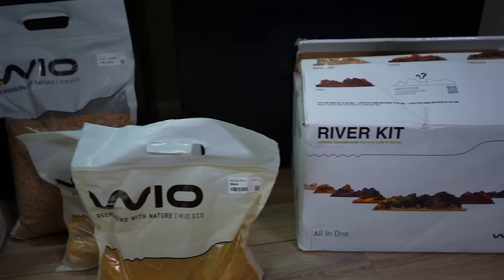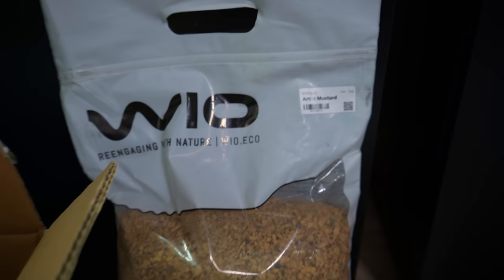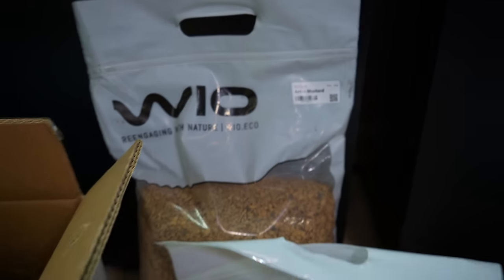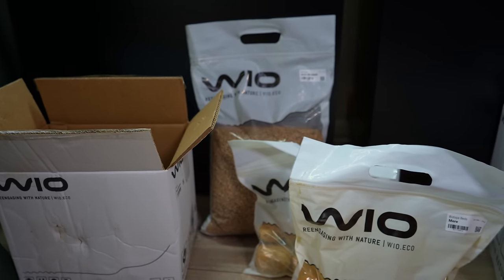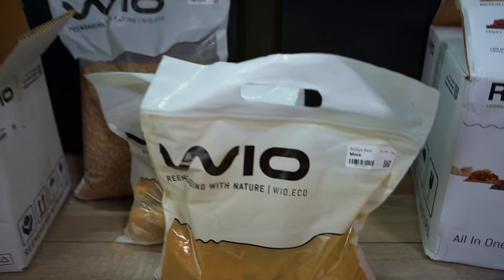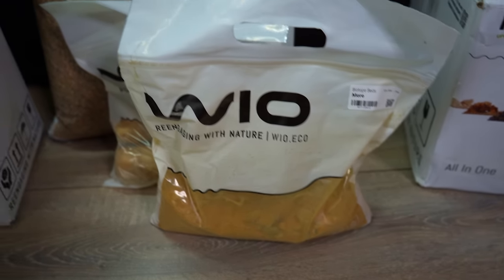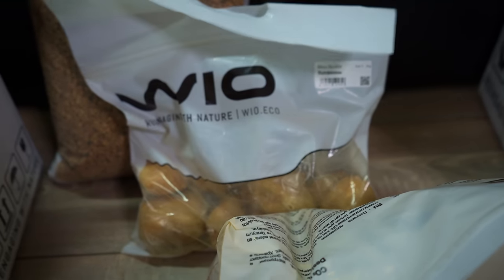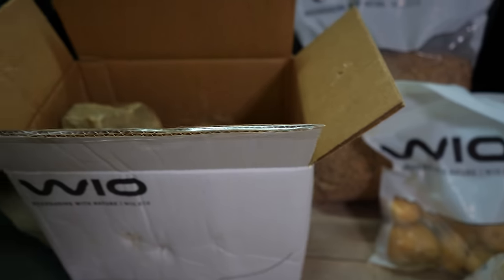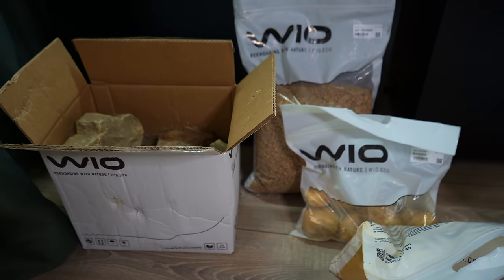So with this box, you get four different items. Let's go over them one by one. First up, this big bag is Wetland Artist, and this is the plant substrate from Rio. So this stuff contains a lot of nutrients and should help kickstart the plant growth. Then the second bag is the Biotope Bed. That is the decorative sand. Then behind that, we have the nano boulders. So these are the small rocks. And then in this box, we have the bigger rocks. Everything you need to create a nice hardscape. So let's give it a try.